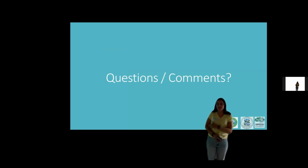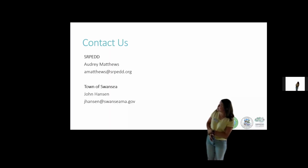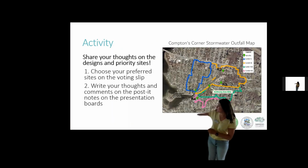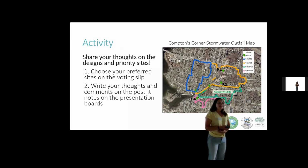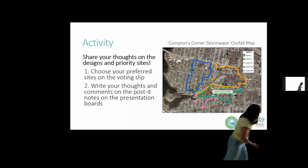Comments or questions, we'll move to there. And then here is John and my information if you want to get in contact with us. I also have my card, but I'll move back to this slide so we can have this map up and talk about the activity. And if you have any comments or questions now, we can have an open discussion as well. So I'm going to turn the lights back on.